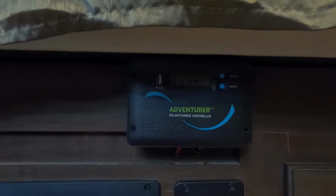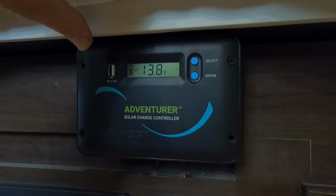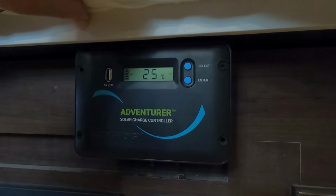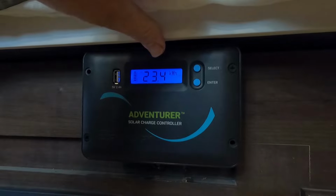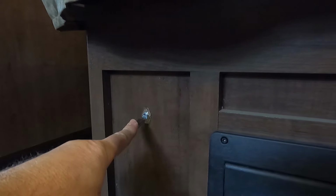So we have solar, which right now is charging. It shows it's 13.8 volts on the battery, and the displays are trickling through. 23.4 kilowatt hours of battery charging going on right now. We are plugged in. There's a little switch right here. If you need to turn off the solar for storage, you have an off switch to turn off the solar. Or you can turn it back on, and it comes back on.